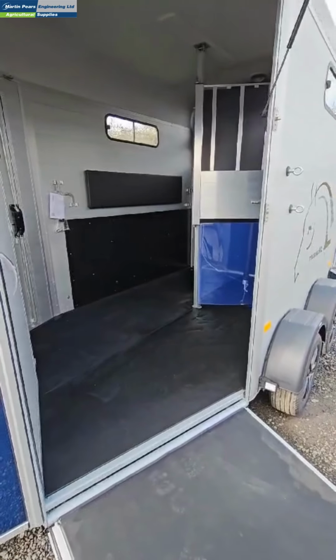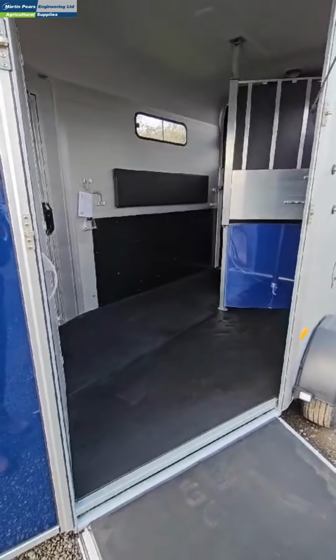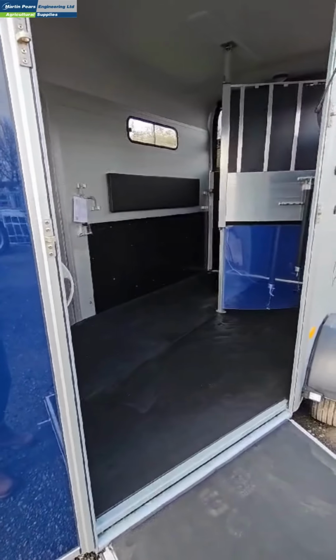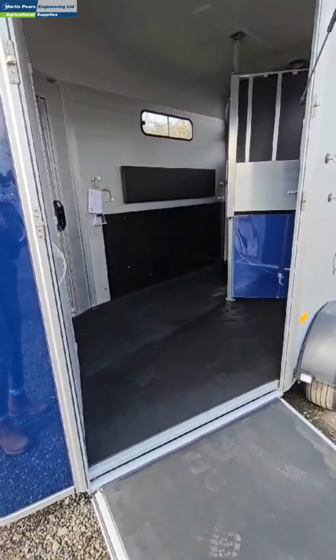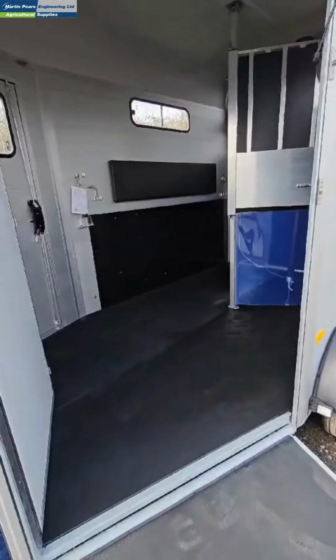The partition folds right back around for you to be able to take your horses out of the trailer, giving a massive space for your horse to walk out nice and easily.